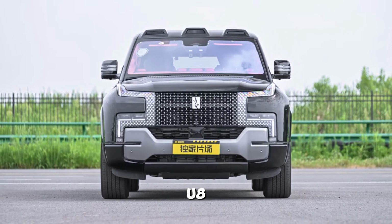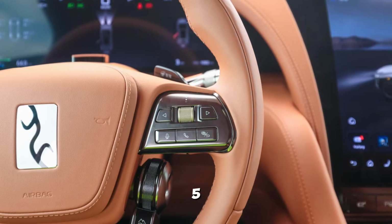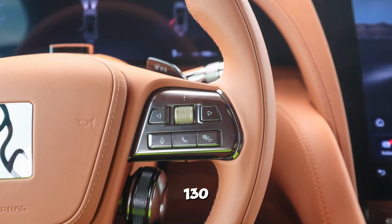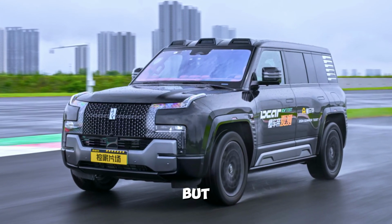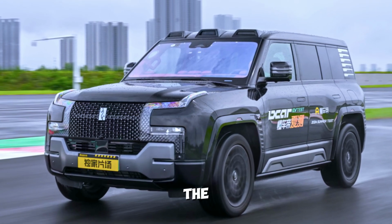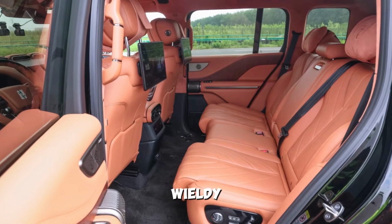What is the Yangwang U8 like to drive? The first thing to strike you about the U8 is its size. At 5.3 m, it's longer than a Land Rover Defender 130 and a Mercedes G-Class. It's wide too, but visibility is pretty good, and it's festooned with parking cameras showing the distances to obstacles in centimeters, making it slightly more wieldy.